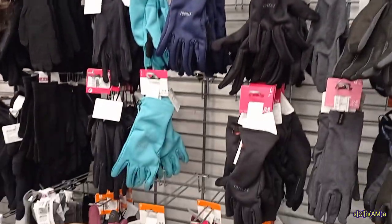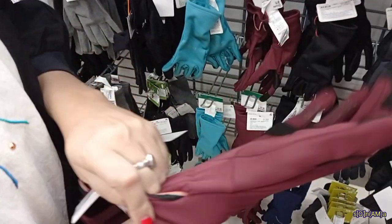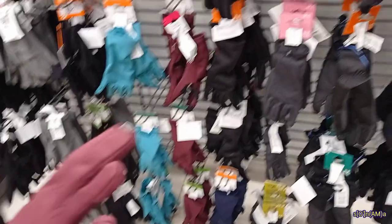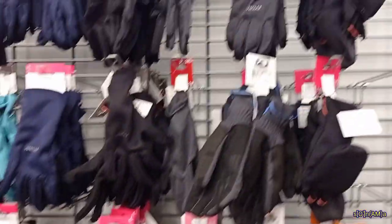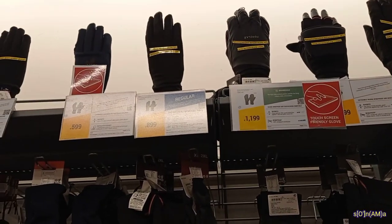Let's come to another essential thing, gloves. You can purchase the fleece gloves at 99 rupees for basic use. Other than that, there's a wide collection of gloves available in Decathlon starting from 599 rupees to 2299 rupees.